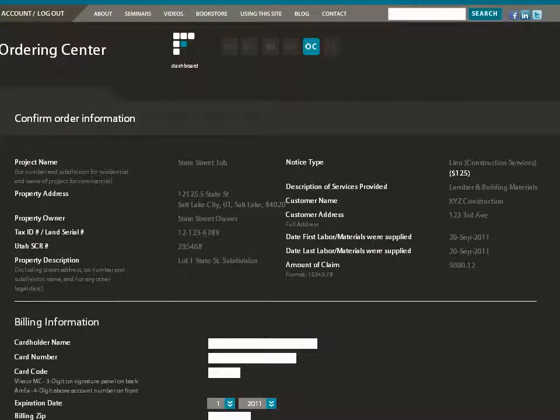Review your order information. If there are any errors, click the Back button to go back through your order and make corrections. Once the order is complete, enter your credit card information, and submit your order by clicking the Place My Order button.